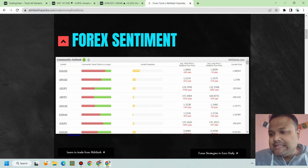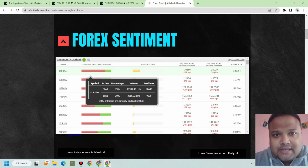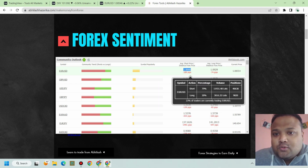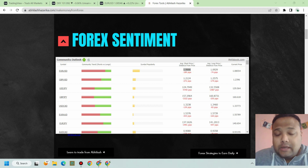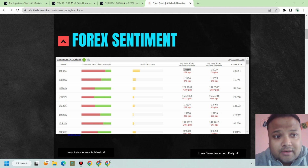If you look at the Forex sentiment meter, we can see that 79% of retail traders have taken a short position on Euro USD and only 20% have taken a long position. The average short price is 1.0666, and right now the market is standing at 1.0854, almost 200 pips of loss. This is the main reason why retail traders lose money in the market: we do not exit. We fail to follow the most important rule of the market, that is, the trend.